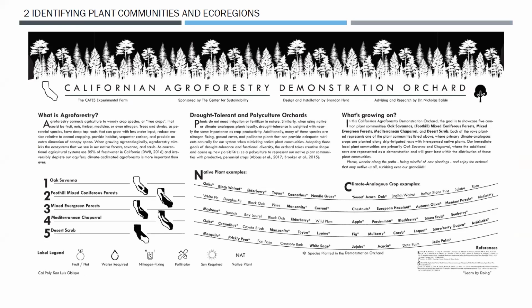So here's a sign that I will eventually post in front of the agroforestry orchard. So each of these rows are what I did plant. It's hard to see where you guys are at, but the species in bold are planted. The species that are not are just other good ideas.